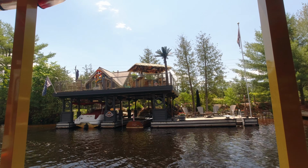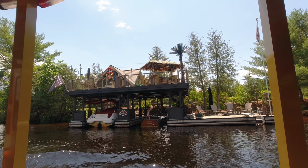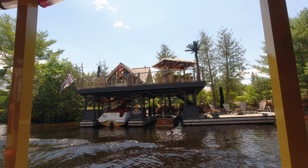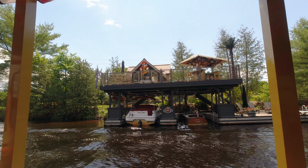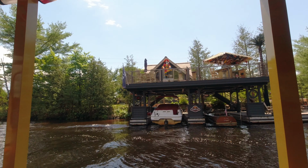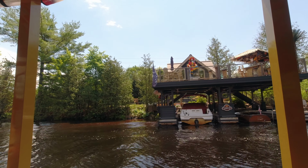Now, have a look at the flags. They're pirate flags. There's a reason for that. This is Muskoka River, beautiful Muskoka River. But this section is also known as Pirate Alley.